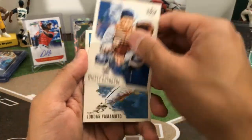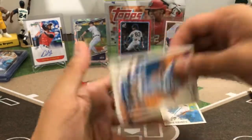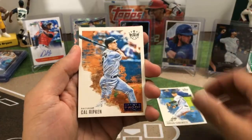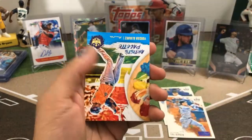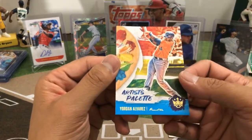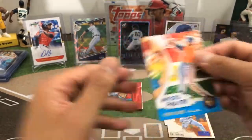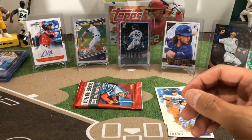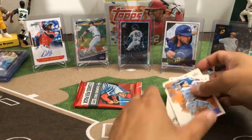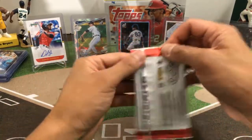Mickey Cochrane, Jordan Yamamoto rookie for the Marlins, an artist proof Cal Ripken, Orioles, Eloy Jimenez, and then artist palette Yordan Alvarez rookie, Astros. Last pack of Diamond Kings.